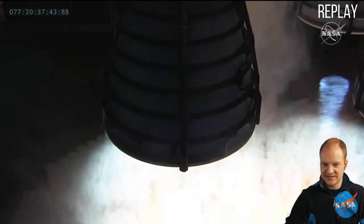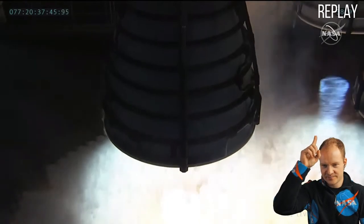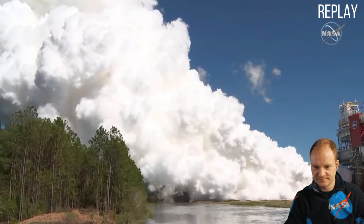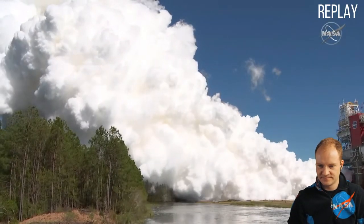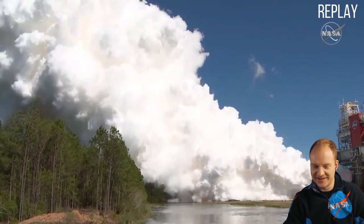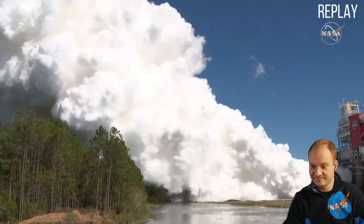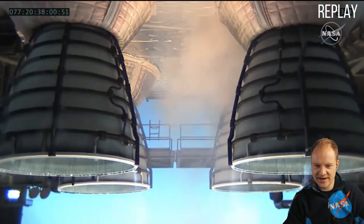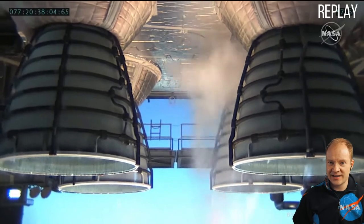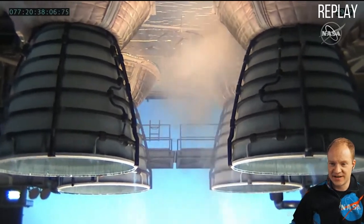There you go, you can see the mock diamond there, right above my head. They look like mini tornadoes, yeah. Yeah, kind of. Will they test every SLS core? I don't know that for sure, but I believe the answer is yes. I believe they're gonna test every SLS core.